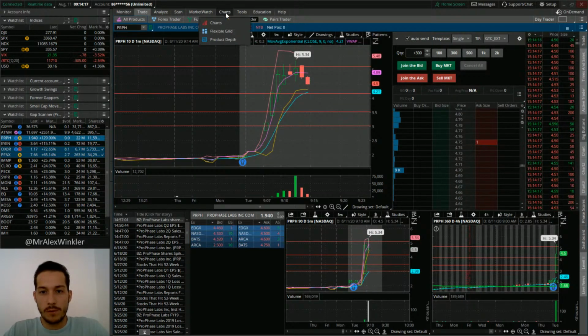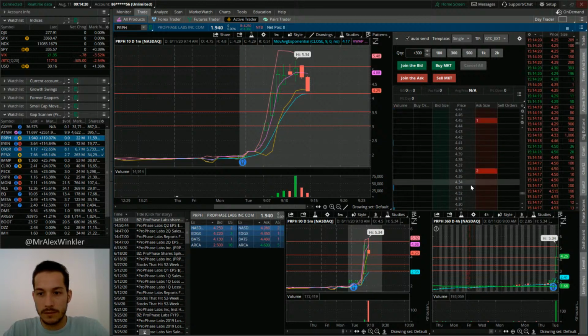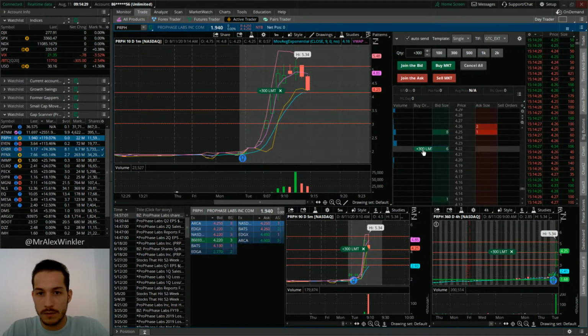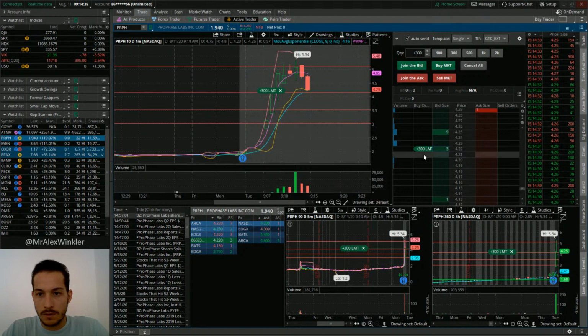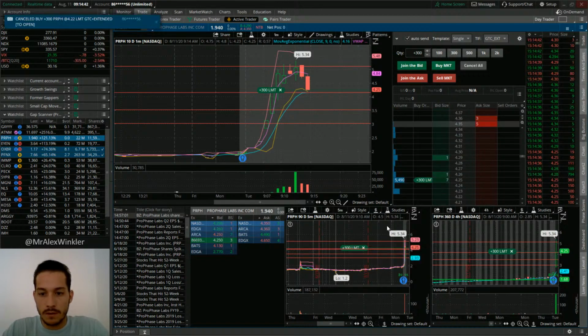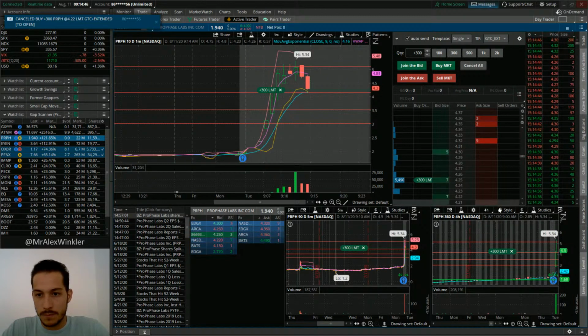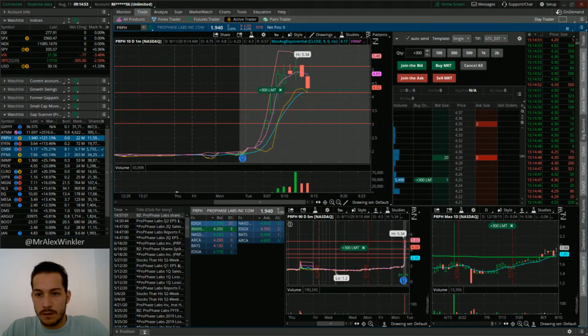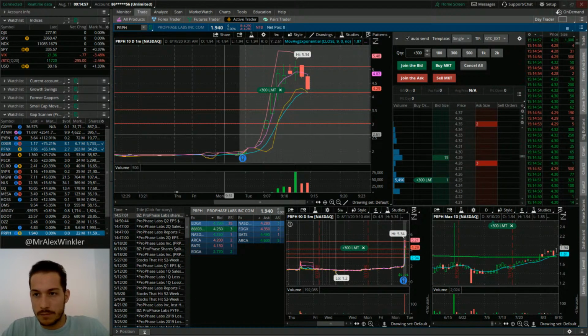So we have bigger support at $4. That's why I like it. Possible entry here at 4.22. I'm not sure if we're gonna be part of this bounce here.